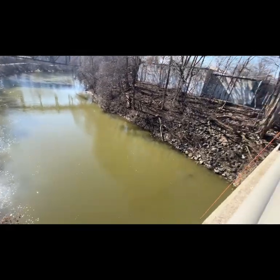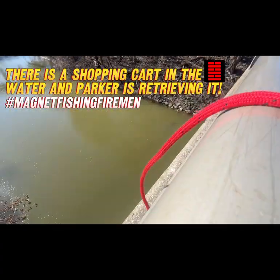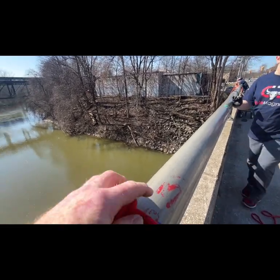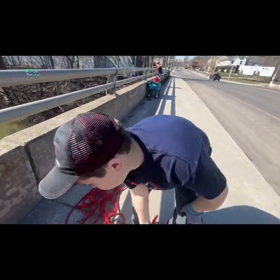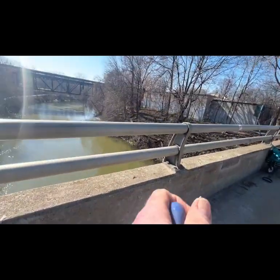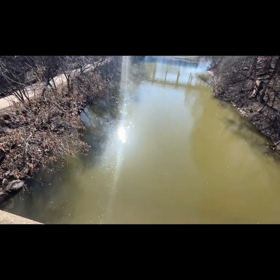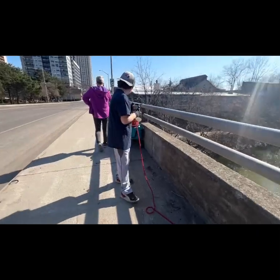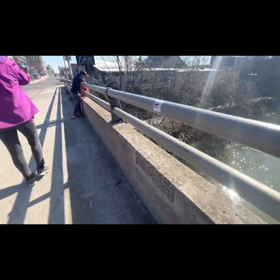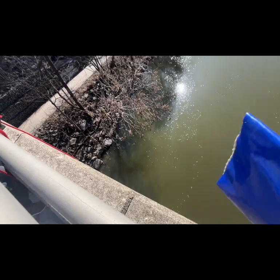Yeah, it's right there. Just go right for it. You're gonna definitely need the hook, but let's try it with this, okay? Go for it. This is locked, right? That's a good one. Pay attention to what's going on around us. You got it? He's got the shopping cart. You gonna be able to get it?